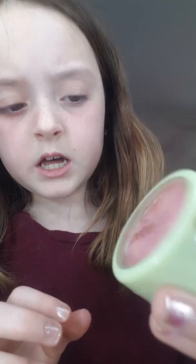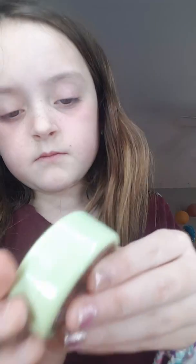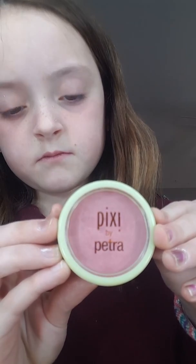Told you I'd be looking in this. This is what it is. It is Pixie by Patria. I think that's what it is. Just spell all that backwards, then you'll get it. Because it's backwards, you know. Now we gotta do this.